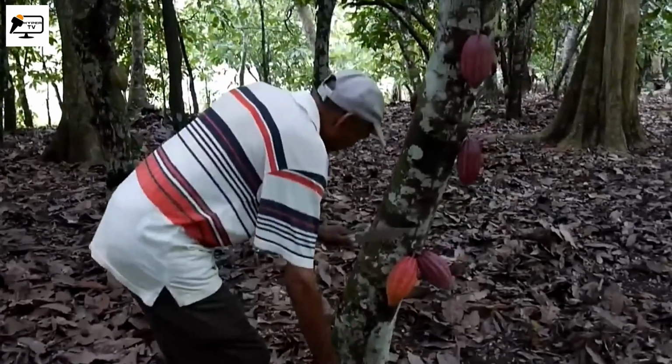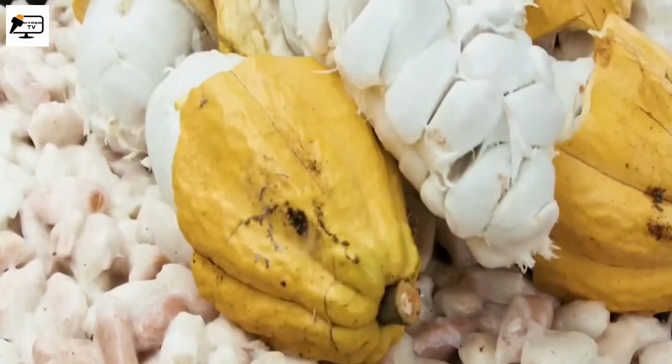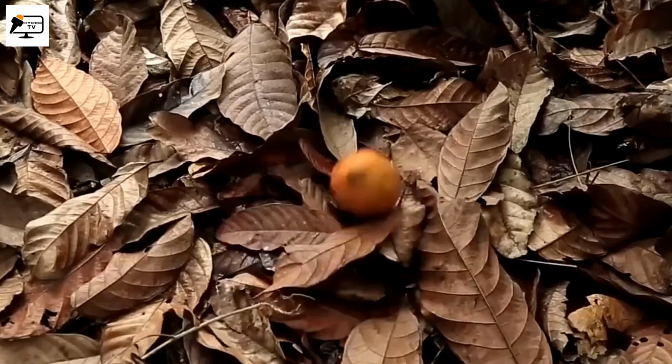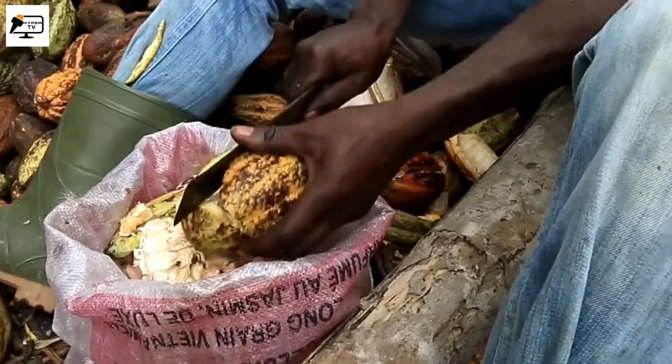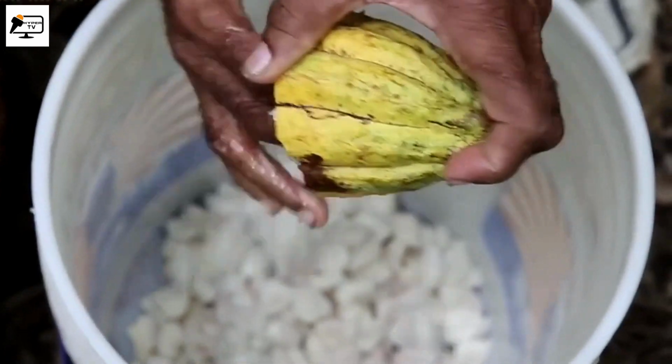The manual picking of cocoa in tropical nations is a labor-intensive process that requires the deft hands of indigenous farmers equipped with long sticks. These committed people go into the verdant cocoa groves to carefully harvest the ripe cocoa pods from the trees.